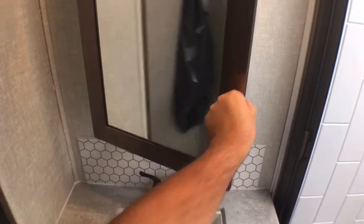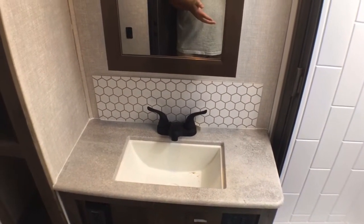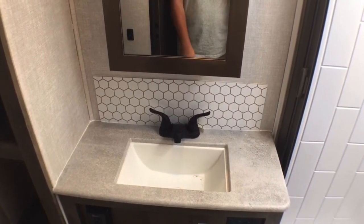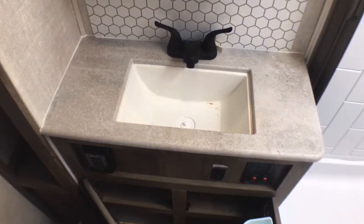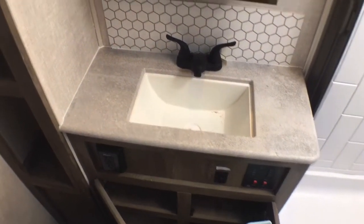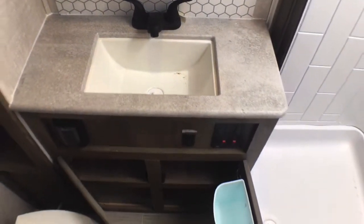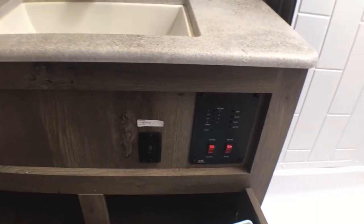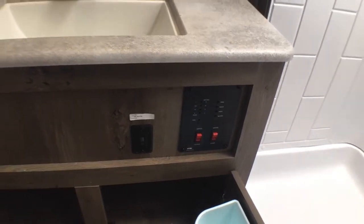And in case you're wondering, you do have a mirror. I've also not seen a whole lot of people doing a bathroom backsplash, which is, again, I haven't seen a lot of other competing brands do that. You've got pressed membrane thermal foil style countertops, a nice big sink that you can actually fit adult hands into, a GFI protected outlet. You're also going to have your water heater on electric, as well as your water pump and your water heater on propane switches right there.